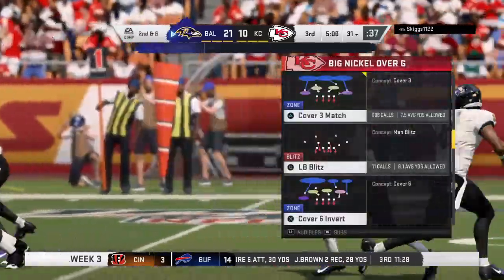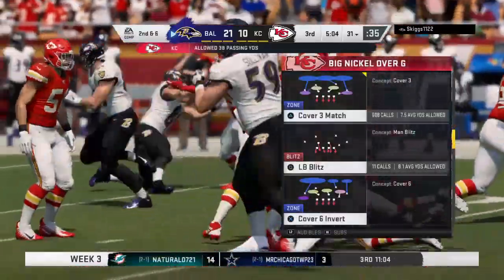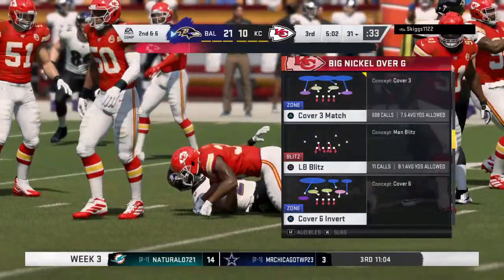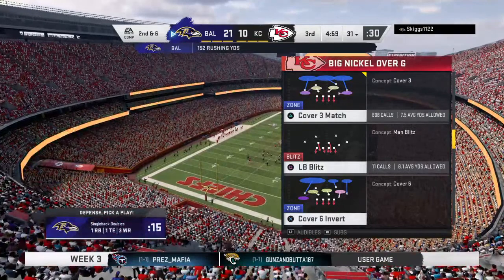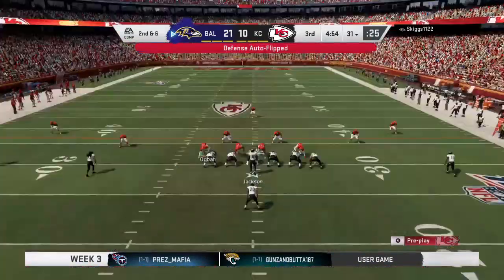Throw it on the first play. Give the quarterback some confidence. See what happens. It's a pickup of 4, and it'll bring up second down at the 31-yard line.